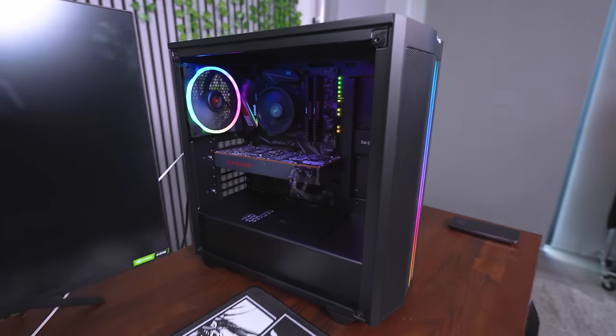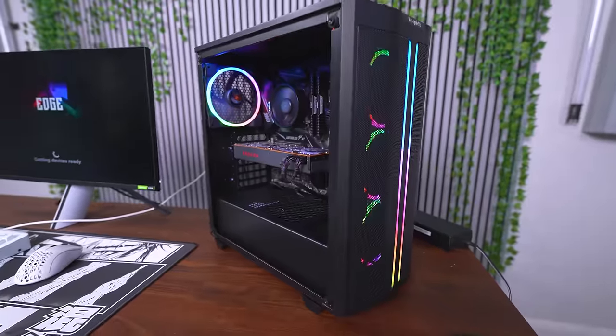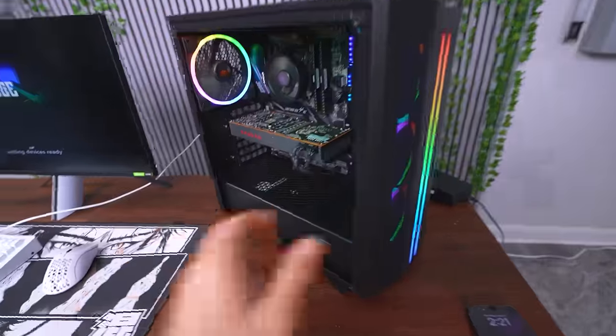This is $380, are you serious right now? I can't believe it, guys. That's beautiful. That is absolutely beautiful. Look at that. I wonder how much I can flip this for.